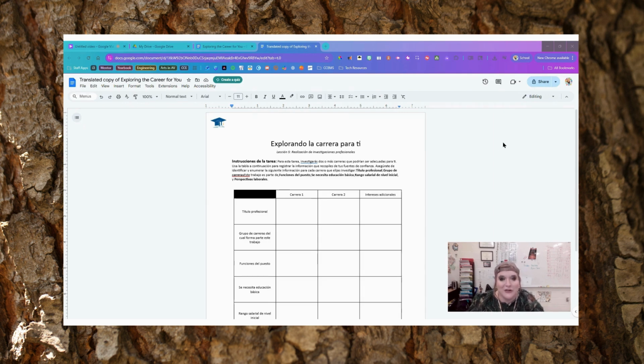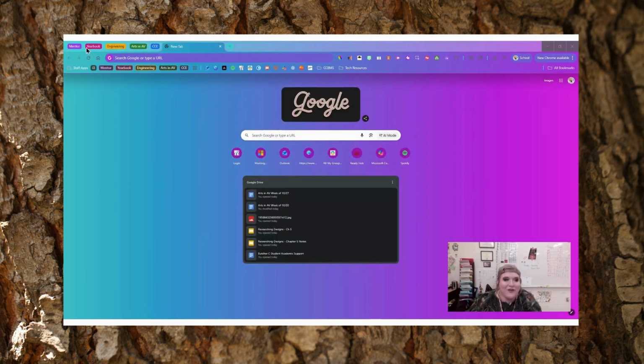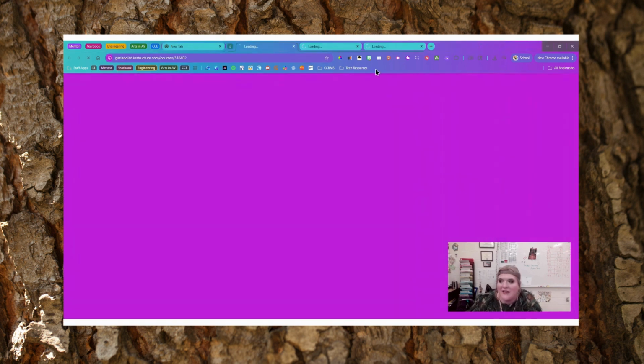So, first, I'm going to show you what mine look like and how I've put them together. And then I'm going to show you how to create them. So, I have up here most of my folders. The only one I don't have is my i3 one, and I can add it anytime I need to. It is right here.